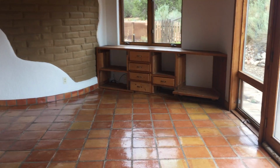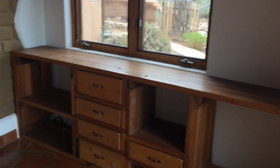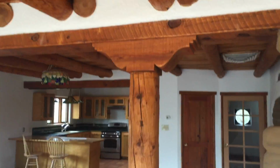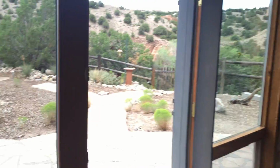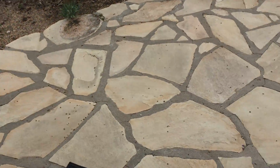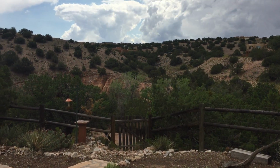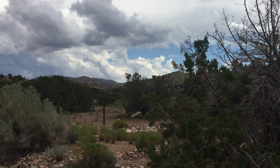Some built-ins over here. A few drawers and perhaps a place to sit a TV. I'd probably tear that stuff out. And plenty of exposed adobe. This also has a little patio. Property goes right to an arroyo. You can see how deep it is right there. It just drops right on. Okay.